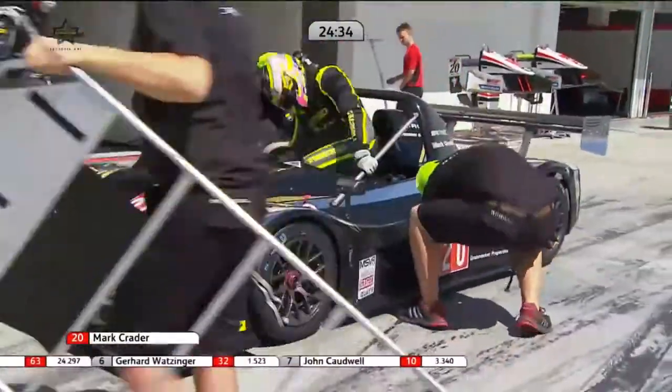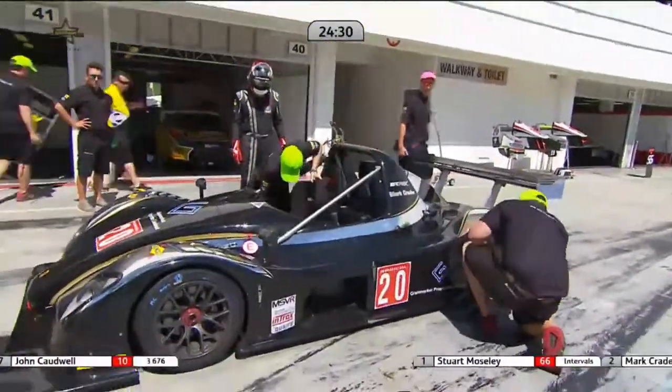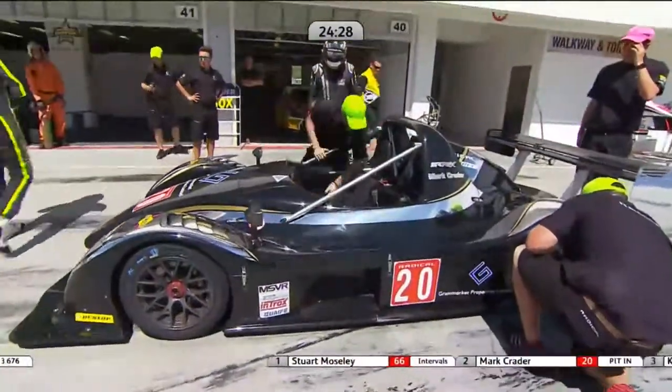Bradley comes to a halt. There he is, out the car. Nice little hop there. Years of training. Peak of physical fitness, that man.